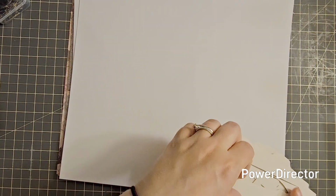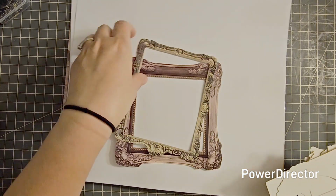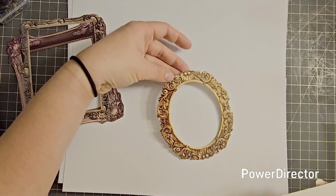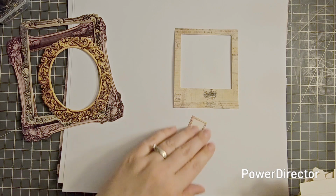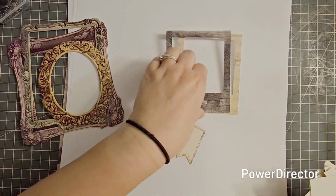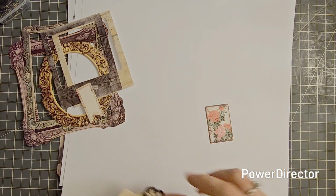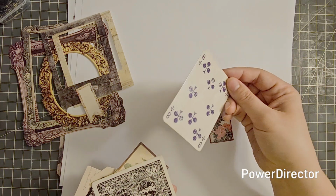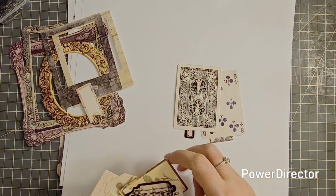Alright, and then they have more ephemera just like the other one. They got these nice frames. Nice golden one. I'm sure they got a bunch of banners again. It's kind of like the Polaroid frame. Those are cute. Still got flowers, a key, ooh, like playing cards. They do have a little bit of a shine to them. There's the back of them. I like the distress to it.